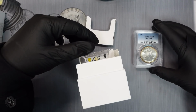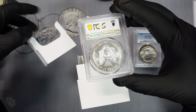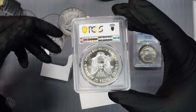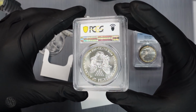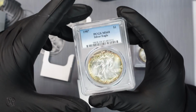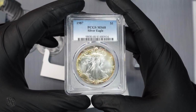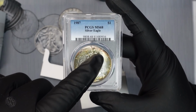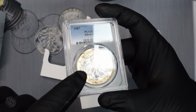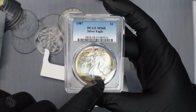All right, here we go. Next up, and it's another one of my Eagles, so I'm assuming that the 2 coins that I sent up for the friend are in the front of the box because we are going from the back to the front. All right, come on, 69. Look at that luster. 1987, so second year, MS68. And same thing, you got some good toning. Now, granted, this one's not toned as well as the other ones, but definitely toning up. Very, very nice. A little bit of purple and blue going on up there.